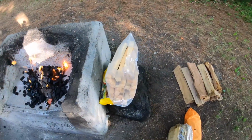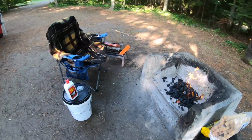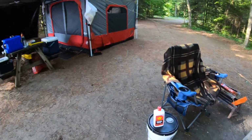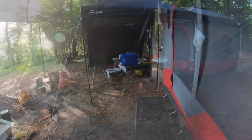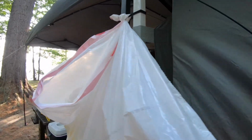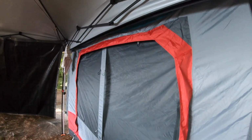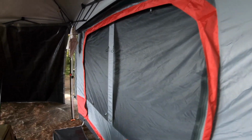All the wood is lined up and ready to go for the evening. Looks like I'm going to be real comfortable. I just went around and was tightening up each one of these little straps up here, getting them just a little bit tighter. You could futz around with these tents all day long, and they just keep getting better. It's really comfortable inside.